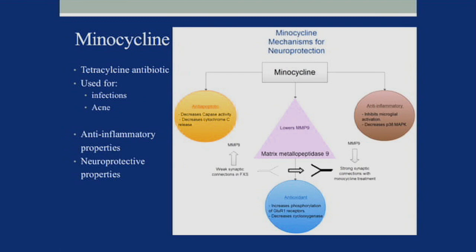So if you remember from Irva's keynote talk today, there is some evidence to suggest that there may be some inflammatory processes that are leading to changes in the brain or in the rest of the body that are then leading to autism. So that's the rationale for choosing a medication like this. Some other factors that strengthen why this might be a plausible medication to use is that in Fragile X syndrome, you have weak connections and you see high levels of this marker, which is matrix metallopeptidase 9. It's a protein. And minocycline has been shown to actually lower those levels, so hopefully also normalizing some of the imbalances that are present in Fragile X syndrome.